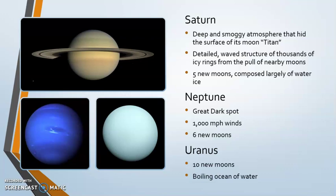On Neptune, they discovered the Great Dark Spot, 1,000 mile per hour winds, and six new moons. On Uranus, they discovered 10 new moons and a boiling ocean of water.